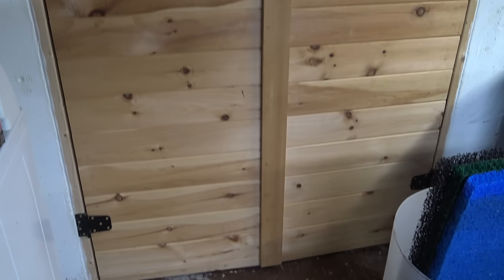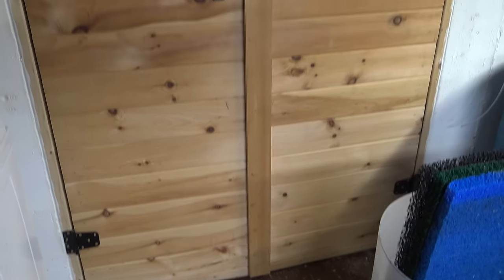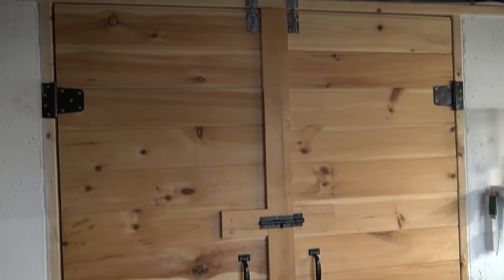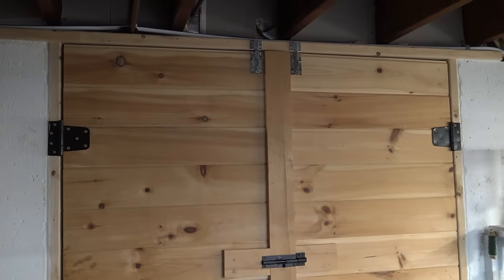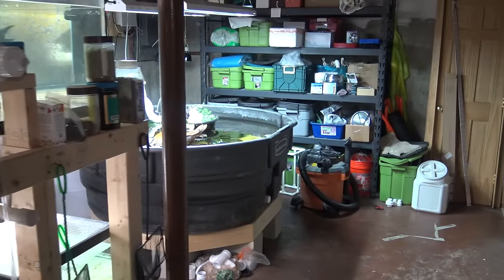It's an oversized bulkhead. I got my 300-gallon stock tank through this bulkhead, so that gives you a sense for how large that is. So just keep in mind, you want really easy access to be able to bring things in and out of a fish room, especially if it's heavy, especially if it's made of glass. You want to make sure that's as easy as possible.